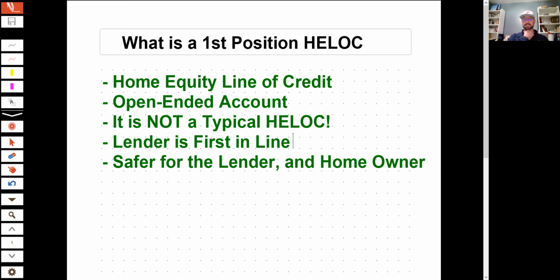So anytime a lender is in first lien position, that's considered an asset to them. Typically it's with a mortgage. They can also be in first lien position with a HELOC, and that's what we're talking about. From a bank's perspective, that's the safest position to be in, first in line. And again, safer for the lender, and also safer for the homeowner. So that's kind of the basics on what a first position HELOC is.